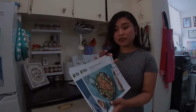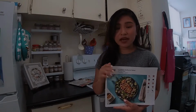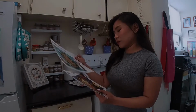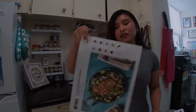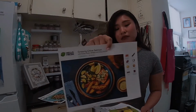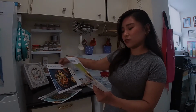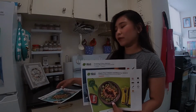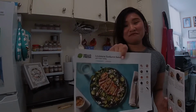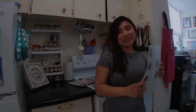Ito yung mga recipe na pinadala nila sa akin kasi ito yung mga pinik ko. Most of this is calorie smart kasi I'm tracking my calories right now. Louisiana sunburst salad. Ayan, meron siyang mga instructions sa gilid and yung mga kasama niya. Then, ito naman yung creamy chive salmon and yung sheet pan chicken and balsamic onions. So, lahat naman sila 30 minutes pwedeng gawin. Dahil gutom na ako, ito yung pinaka madaling gawin, 25 minutes. So, 5 minutes less. So, ito na lang muna tayo. Hindi ko to gagawin ng isahang luto, guys.